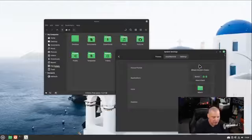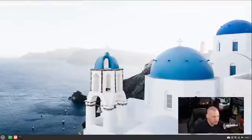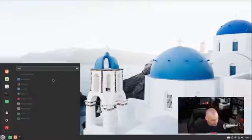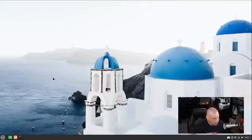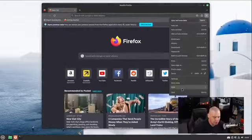For me, I'm going to go back to the default, the Mint Y icon set. These green icons, they're kind of minimalist, but they're also really attractive. Let's talk about some of the updated program versions here in this version of Linux Mint. If I do a search for Firefox, which of course is the default browser, let's see what version of Firefox we are on with this version.